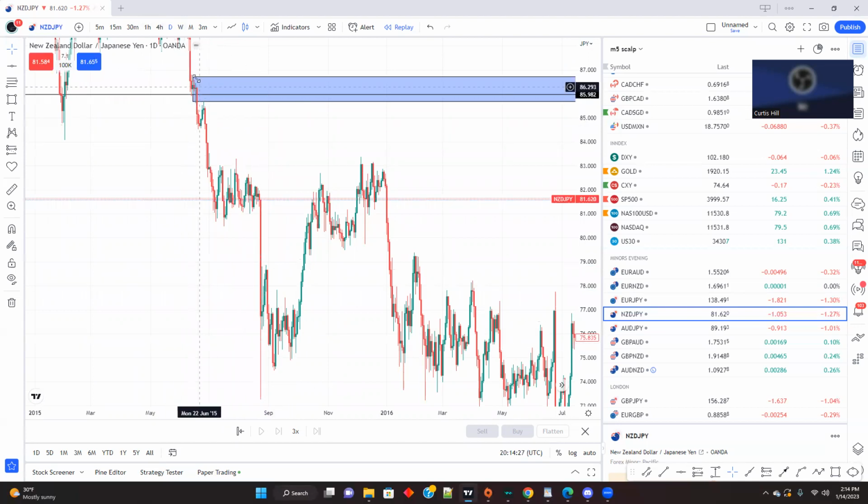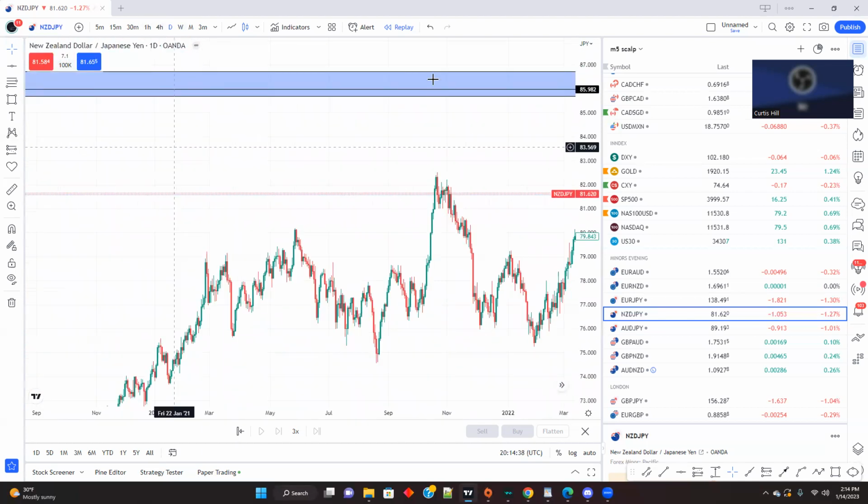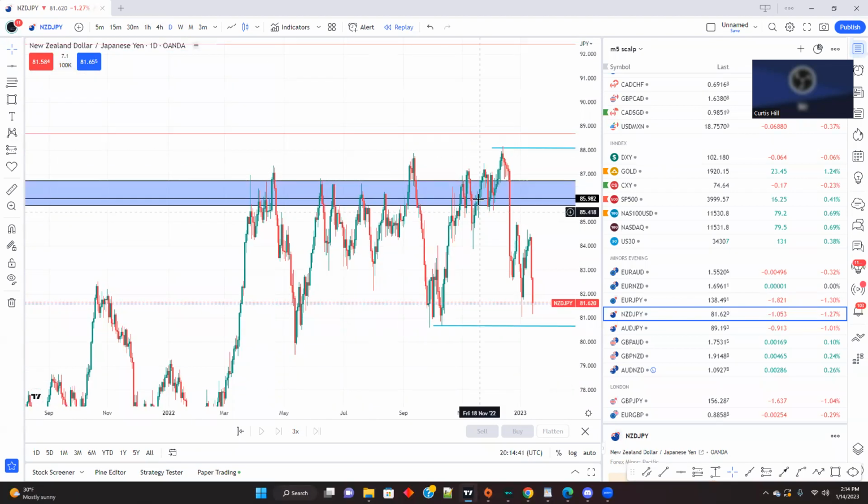So, of course, when it comes back to this area, there's going to be a reaction because there's a supply chain right there. There's a supply chain that the Japanese yen bank left their orders right here. And that's pretty much what happened. Wick, wick, wick, then drop.